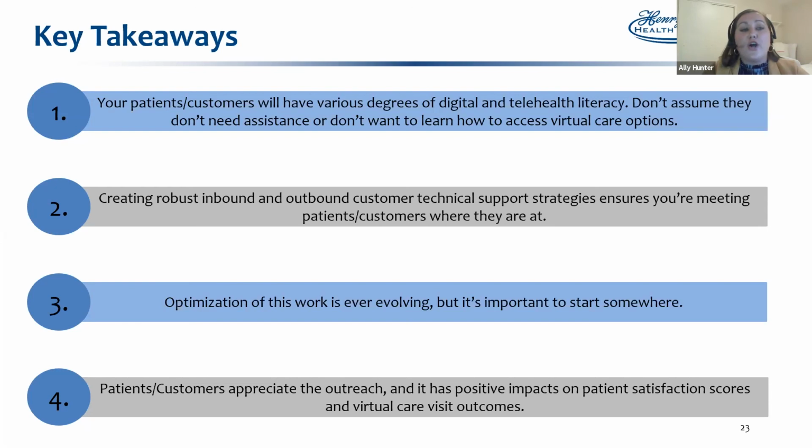The second is creating robust inbound and outbound customer technical support strategies. Ensure you're meeting customers and patients where they're at. And that's really important because you can't expect them to just get to where they need to be. There is a portion of your population that's going to need assistance, and be doing what you can to be able to provide that for them.